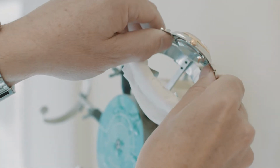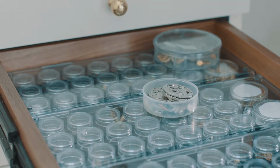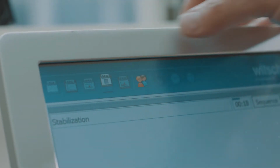We have one of the best technicians in the country who's worked at Patek Philippe Bond Street for 6 years. He worked at Cartier for 6 years. We've been fortunate to have him working for us for 14 years. Our workshop is beautifully kitted out with all state-of-the-art equipment.